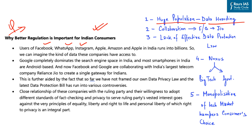So we can understand the kind of access with respect to data these companies, especially Facebook, WhatsApp, Instagram, Apple, as well as Amazon have, including Google. And here it highlights that Google completely dominates the search engine space in India, and most smartphones in India are Android based. Now, another issue highlighted is with respect to collaboration of Facebook and Google with Jio.